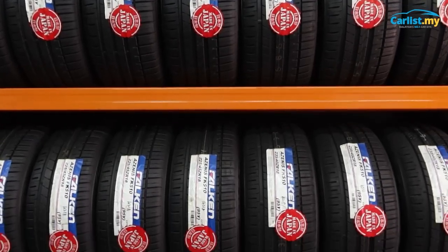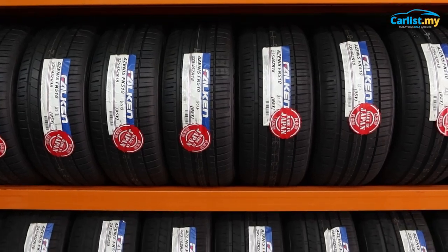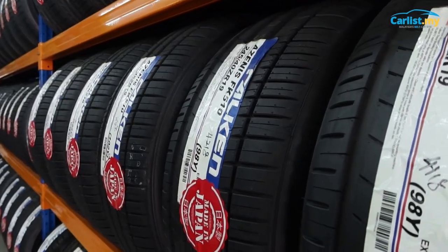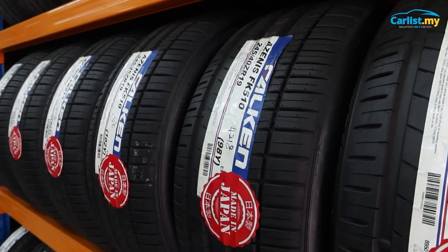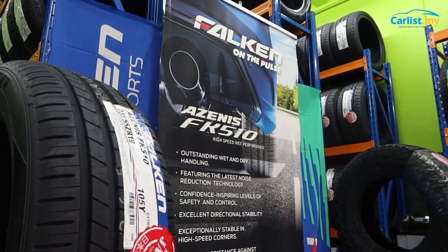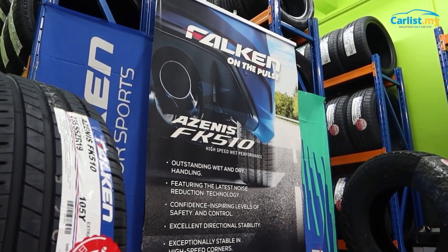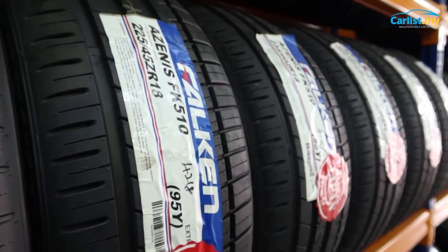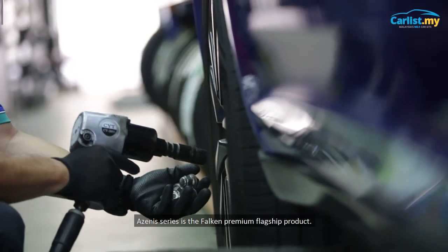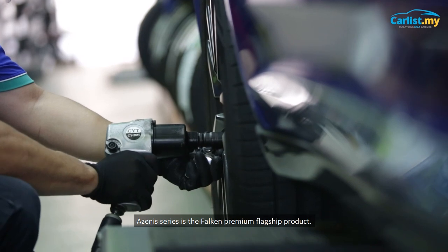We've had a few readers or comments ask us about the Falken range of tyres. And both you, Frankie, and Koo are obviously the right people to speak about this. Now, the Falken Azenis, I believe, is a tyre for SUVs. And since we are in the midst of an SUV boom, could you tell us why the Azenis is a good choice for consumers? The Azenis series is our Falken flagship product.